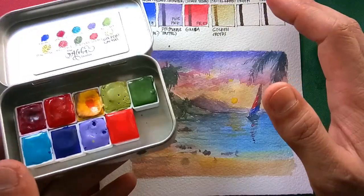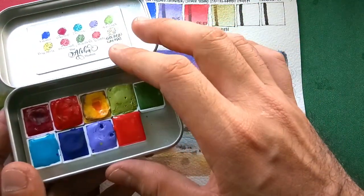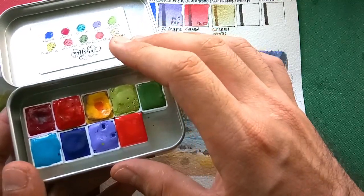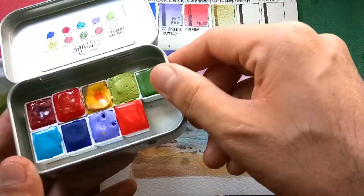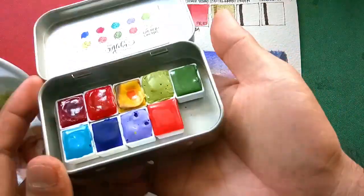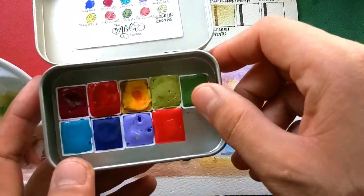So in the coming days, I'll be using this more often, and I might be using it more for still life paintings, flowers, hibiscus paintings, fruits, tropical fruits, because I believe this set is more suited to those subjects because the colors are very vibrant.